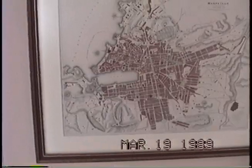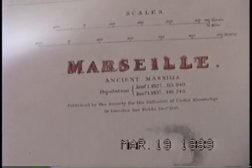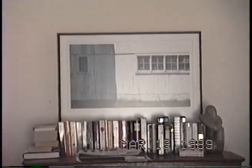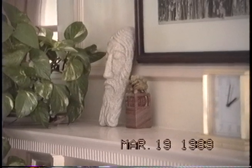This is an antique map. How about in the basement? She could guess the wheels. Not concrete. Yeah, I was on concrete. This is an original oil painting. These are cassettes. There's some cassettes there. There's an original stone statue from Haiti. All this is original art.